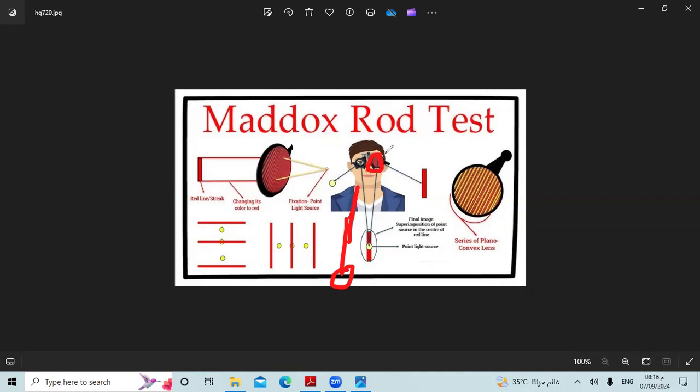It will give you two lines. You make the lenses vertical, so it will give you two lines, and these two lines are separated from each other. One is the red one and the other is the white light one. So when they are separated from each other, like in this case, this is the red line and this is the white source, especially if there are two lenses, one on each eye. So here we have hypertropia. The two lines are separated from each other.